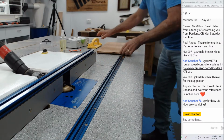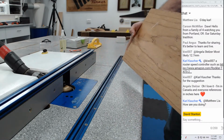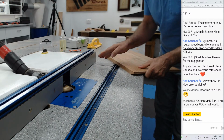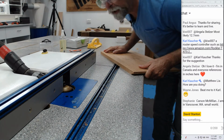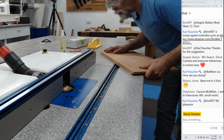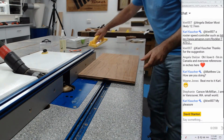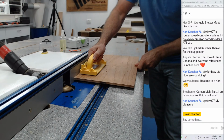All right, I've got my piece of timber. You can see I've done one already. I'm going to do another one here. Don't be tempted to push stuff out of the way if there's a bit of dust. Just blow on it with your mouth. You'll be fine. Okay, here I go. Good control with the push block.